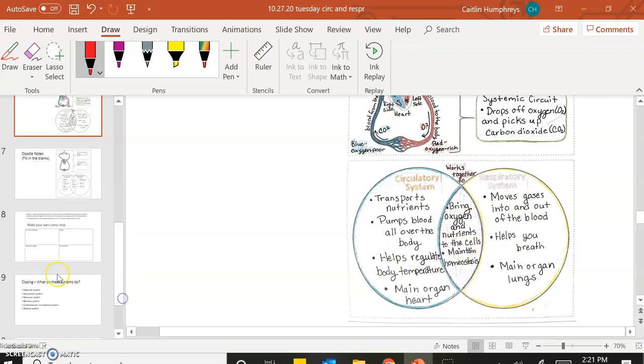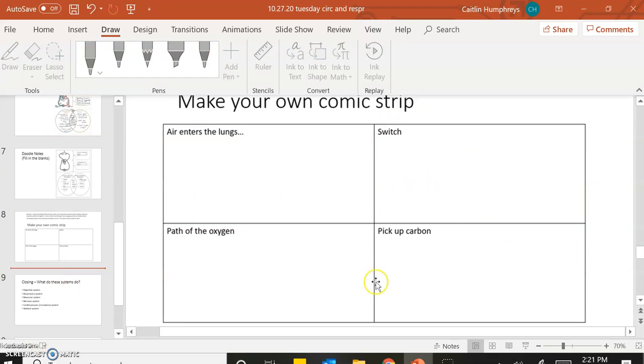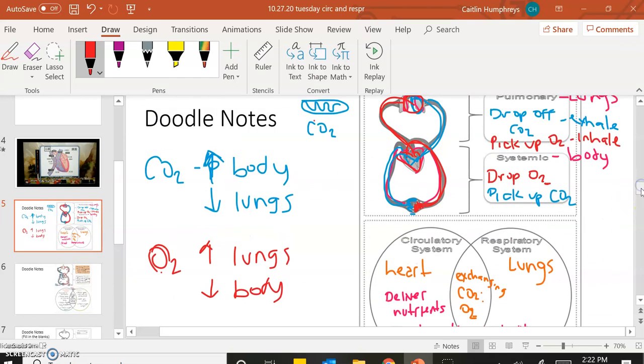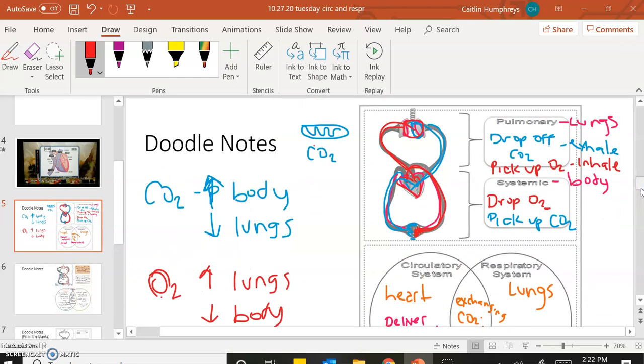Now, remember your homework is to make a cartoon or a comic strip of this figure 8 process of these things happening. Inhaling, switching, heart, switching. All right.